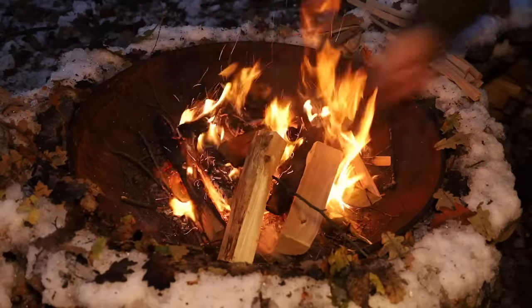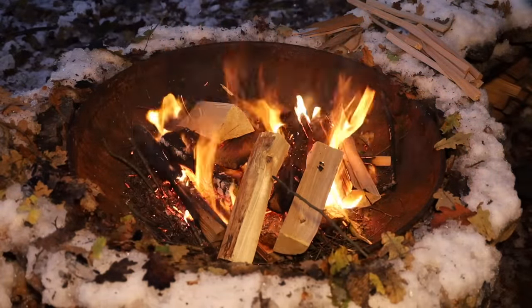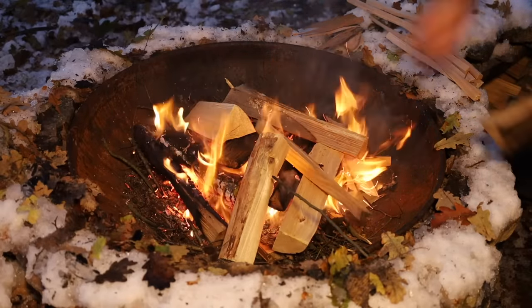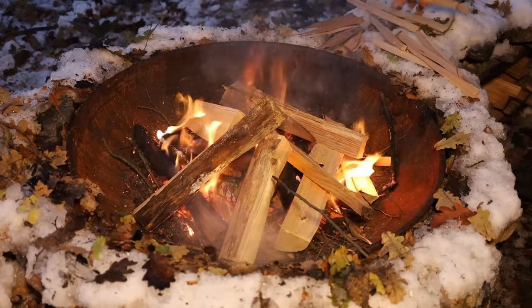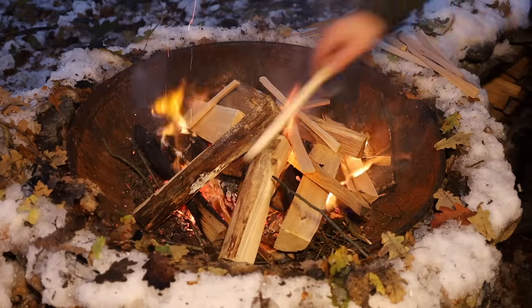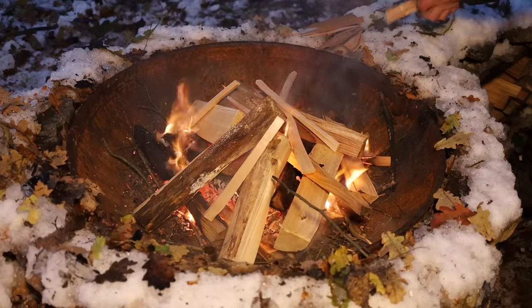All right, let's build this up. I'm going to put some of that really dry birch and chestnut on, and then that's going to help catch some of this oak, which takes a little longer to catch. A couple of bits of kindling, I should save some for the morning really. Can always do some more.